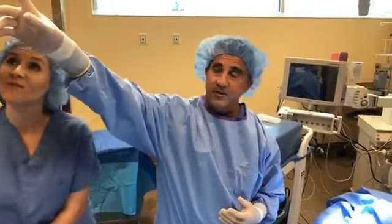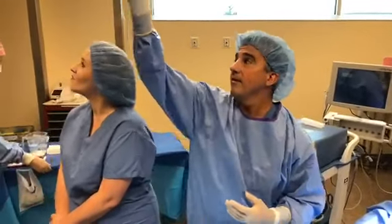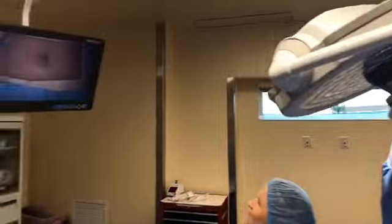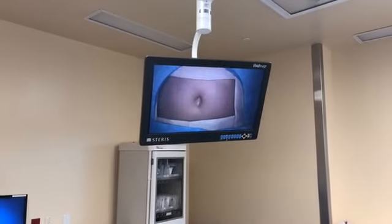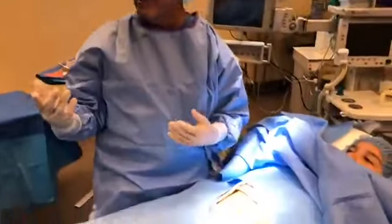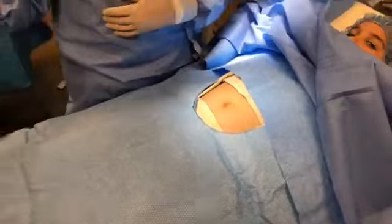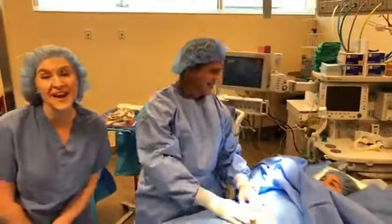And the other kind of neat thing is, so we have cameras up here that I can focus right there on her tummy. And then everybody else in the room doesn't have to be right here. Exactly. They can see the entire operation. Very cool. All right, scalpel. And he's ready to go.